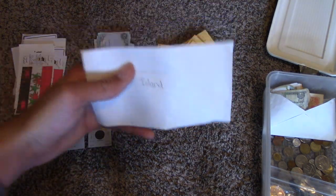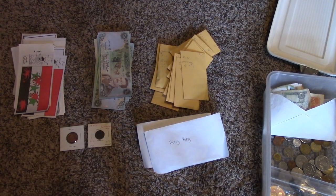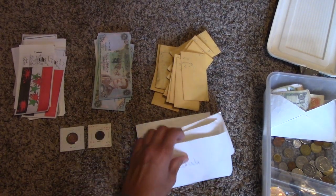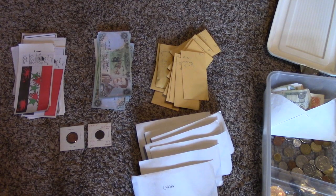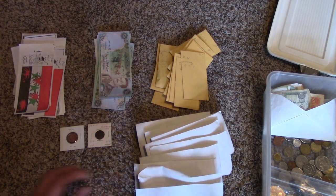Here is labeled island money, Hong Kong, New Zealand. I'll go through this after the clip and make sure there's no oldies in there. Australia, Canada, Mexico, China. This one's busted open, really busted open. Miscellaneous. And Germany.